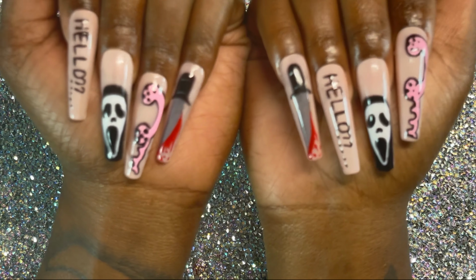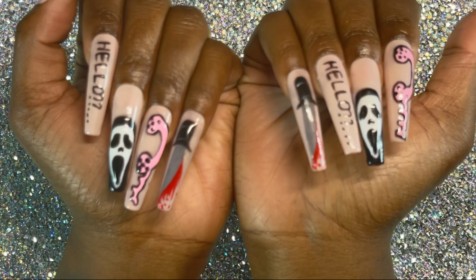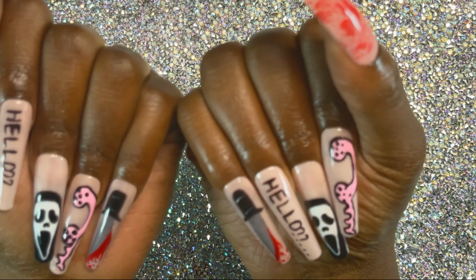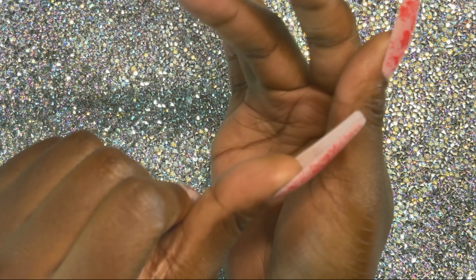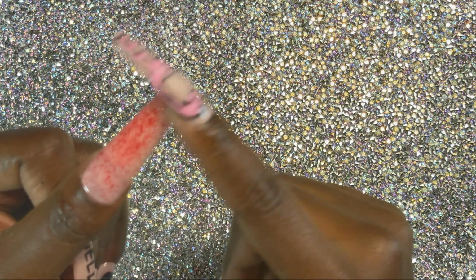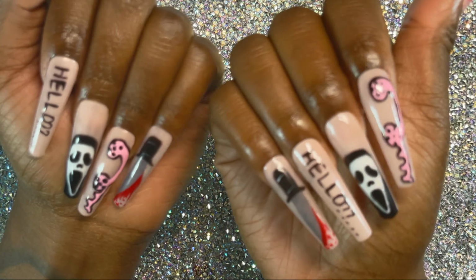All right, my lovelies, these are the nails on me, and I'm loving how they look. I really do love these nails. I love the color, the hand painting, the style. These are really good quality. They're just gel polish, no acrylic, but they're really sturdy. I love this. These are so amazing.